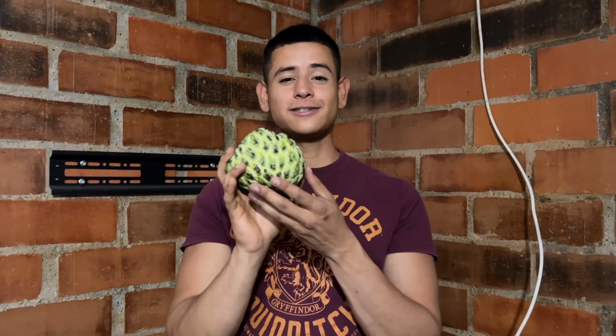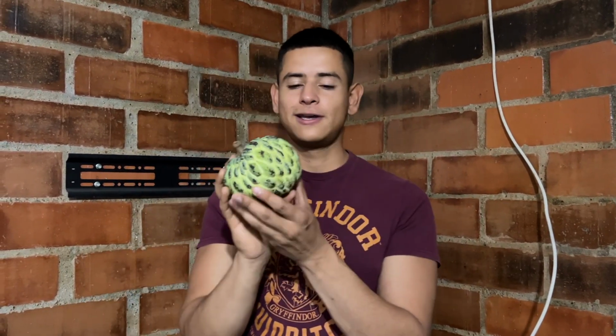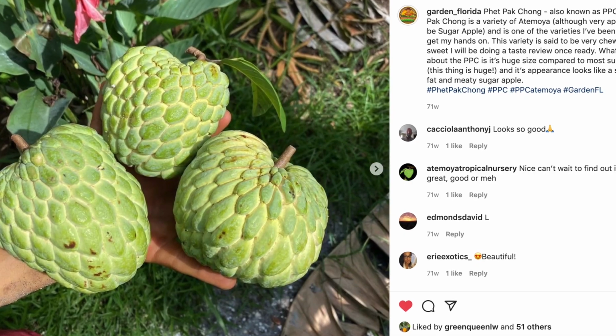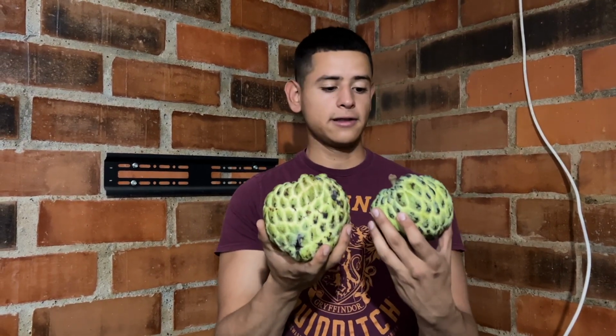So let's get to opening some of these Atemoya fruits. We're first going to start off with some of the Phet Pak Chong looking Atemoya fruits. The reason I call these Phet Pak Chong Atemoya fruits is because to me they most resemble the Phet Pak Chong variety that we have growing in the United States. What makes them look like Phet Pak Chong is the smooth scales, and they look most similar to a big sugar apple, just like the Phet Pak Chong. If you didn't know, the Phet Pak Chong was developed in Thailand. These are not Phet Pak Chongs, but very similar lookalikes that I found in Cali, Colombia.